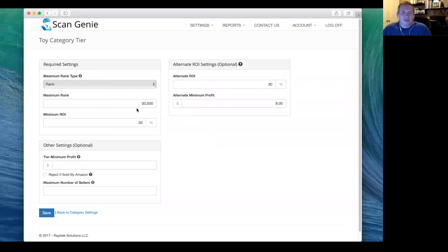So for this tier, we've got 1 to 30,000, 1 to 50% ROI. But then you have some other settings in here too. Like we saw in the global settings where you could set a minimum profit, you can also set that at a tier level as well. So if for up to 30,000 in toys I wanted to make at least $10 profit, I can put that in here, and the system will figure that into its recommendation.